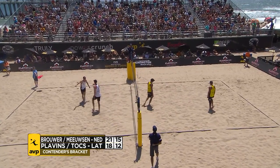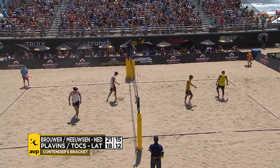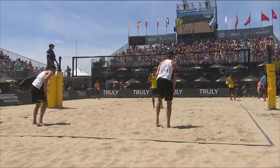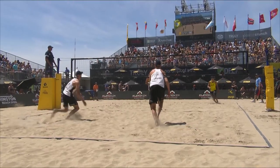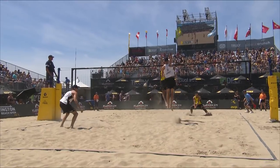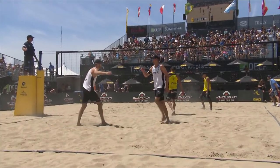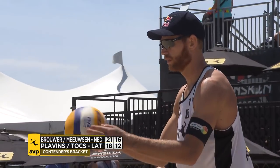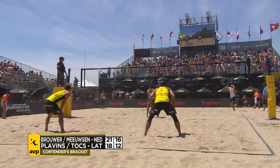Meeuwsen on two hammers that one down. He's just so athletic. Making things look easy. That is not an easy play to hit. As a right side, right-handed player, going on two is one of the most difficult things you can do. Brouwer does a good job of shoveling him a little bit wide, but that's a tough ball to hit.